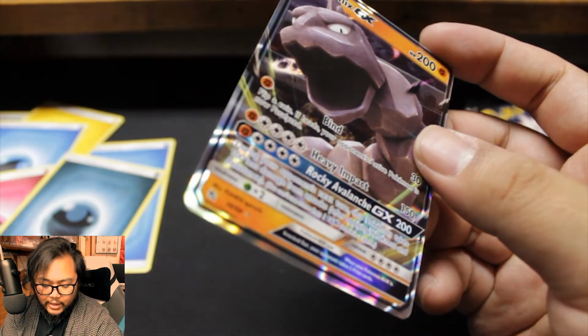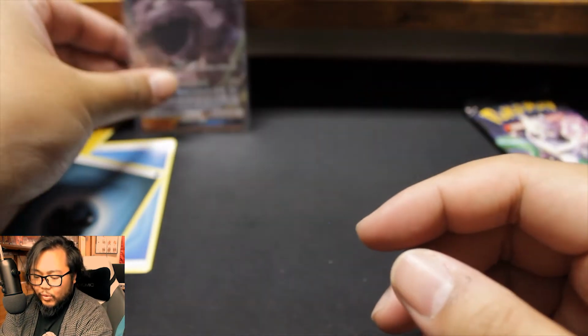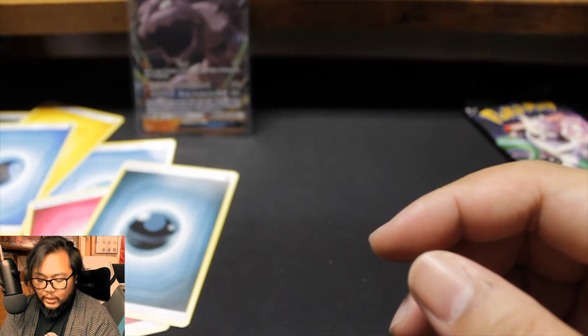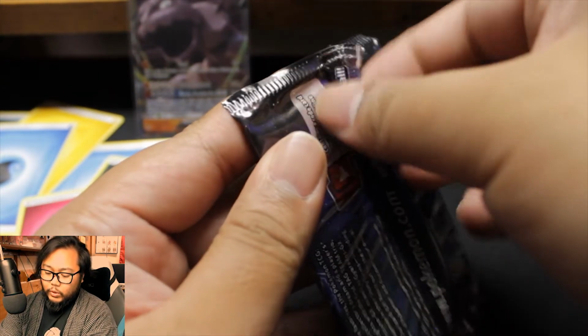Reverse holo Voltorb. I was looking over my binder, and we still need a reverse holo Jigglypuff and a reverse holographic Graveler. And I don't think I've ever pulled those. I'm pretty certain actually, with 100% certainty. So it'd be really nice to pull one of those still.